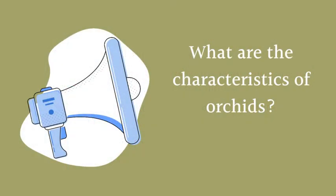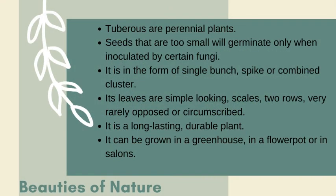What are the characteristics of orchids? Tuberous or perennial plants. Seeds that are too small will germinate only when inoculated by certain fungi. It is in the form of single bunch, spike, or combined cluster. Its leaves are simple-looking, scales, 2 rows, very rarely opposed or circumscribed. It is a long-lasting, durable plant. It can be grown in a greenhouse, in a flower pot or in salons.